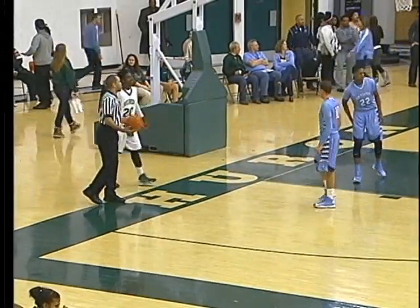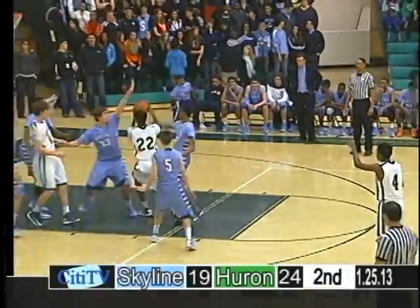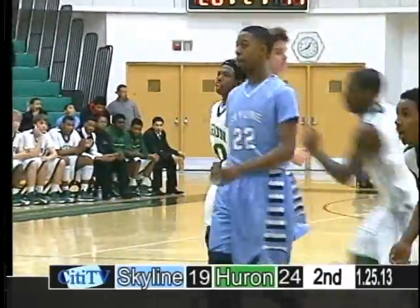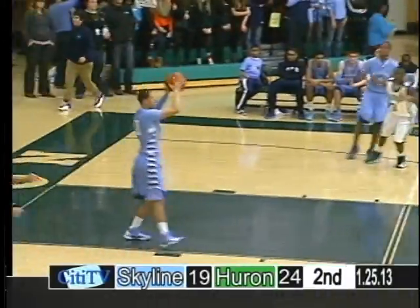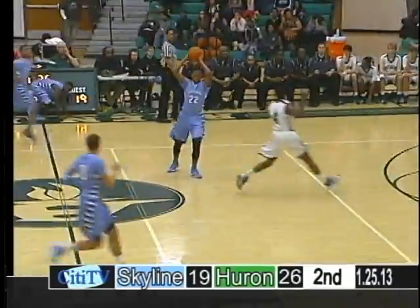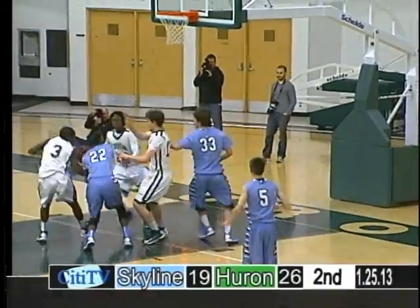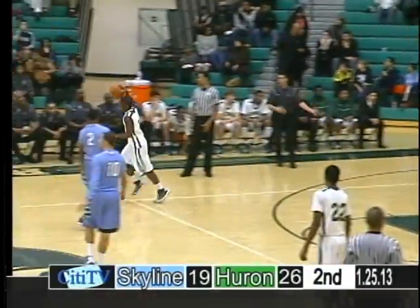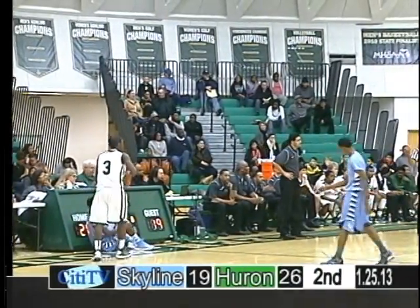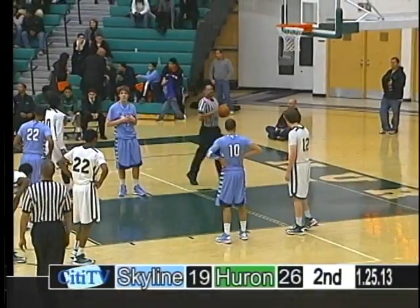1:49 to play in the half. Score has been static here for the last couple minutes, 24-19. And finally, Cochran breaks that. And that'll give the Eagles a 7-point advantage. I have another whistle. That'll be a Huron foul. That's going to be on Ernest Johnson.